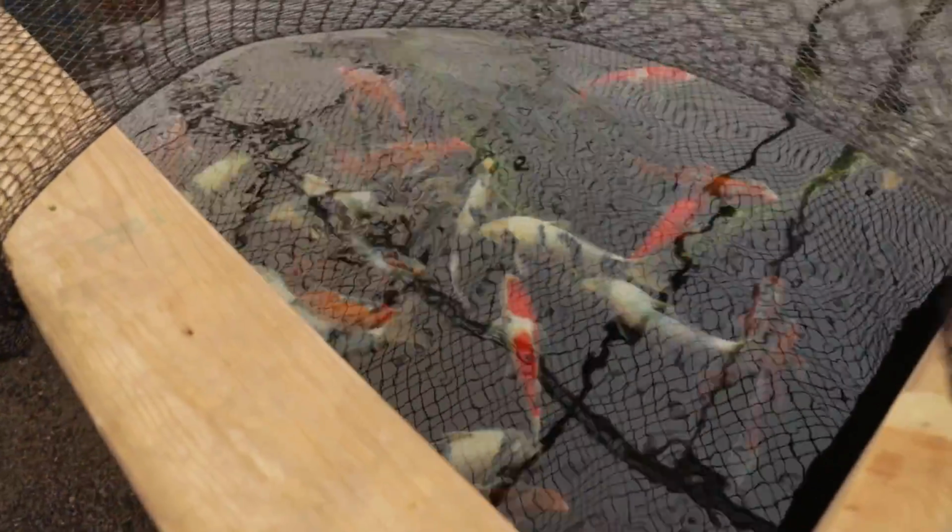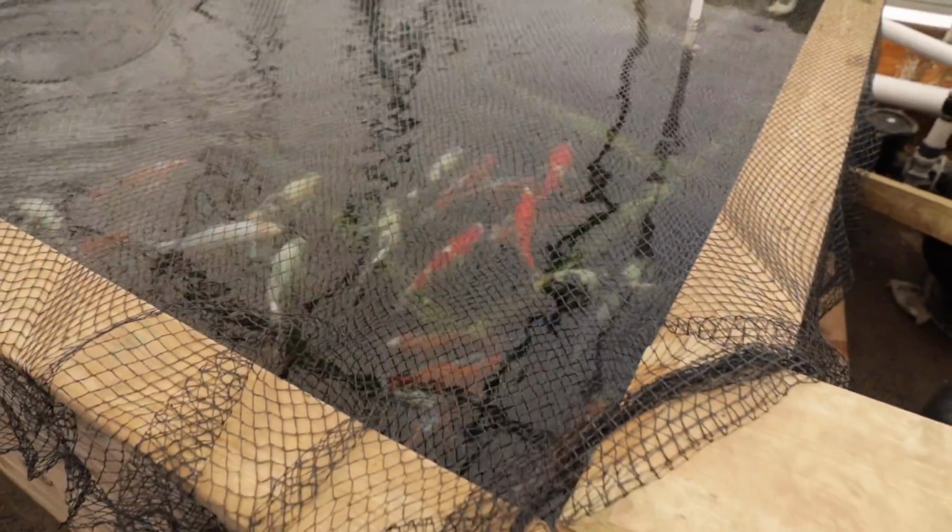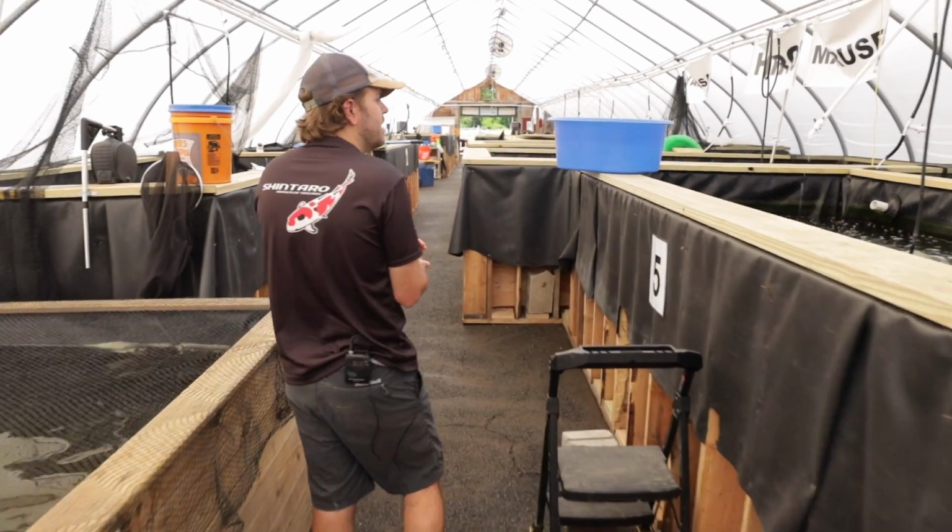The other cool thing about it is we'll run water through the system, so if we know you're coming or if we know we're shipping fish that day, we can then turn the valve, get that water cooler by 10-15 degrees, so the fish are going to be a little calmer when they ship. So having the water at each tank is really helpful. But here, take a walk with me, we'll feed some more of the tanks.